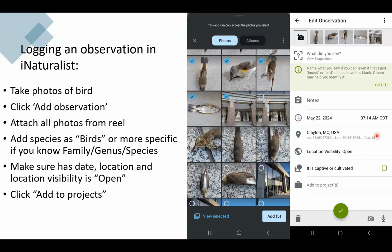Next down will be location. Most times your phone's GPS is already going to pull that up automatically, but if it doesn't, you can click that location field and it'll pull up a Google map and you can zoom in and select right where you're at. If for some reason that area isn't auto-populating and you need help getting that set up, just let me know and I can help you with the settings on that, and we should be able to get you taken care of.